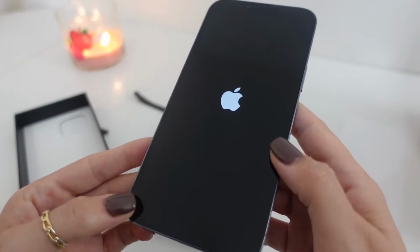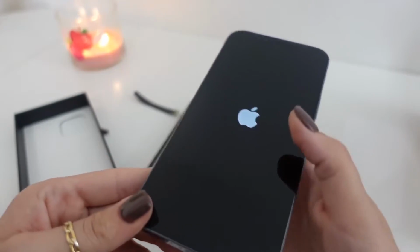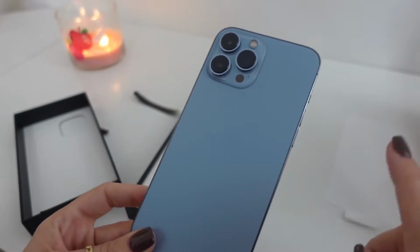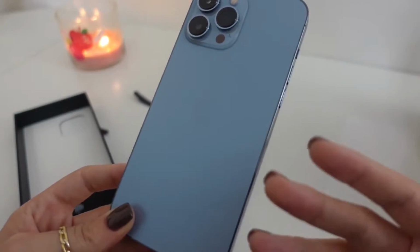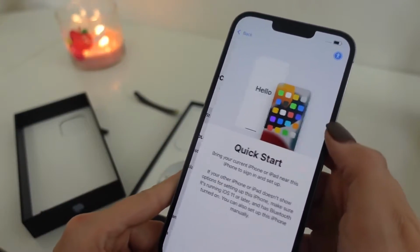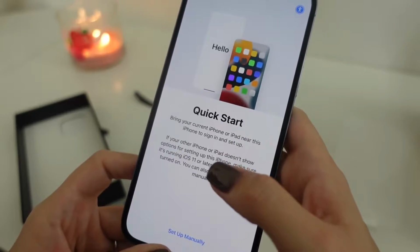Another thing I'm really excited about for this new phone is it's supposed to have a better battery life, which obviously the Pros already have a larger battery, but this is supposed to be even better than the typical battery life of the iPhone 12s. So I'm very, very excited for that. I'm gonna finish setting this up and getting logged in, and I'll be right back.